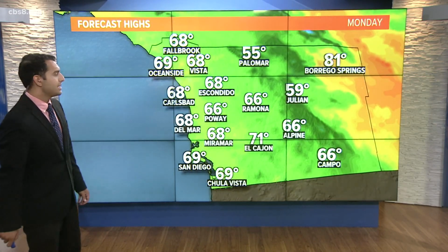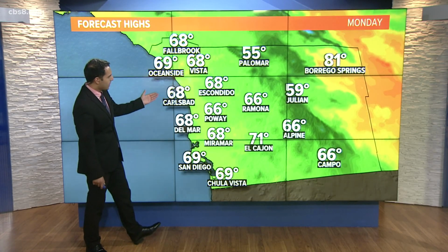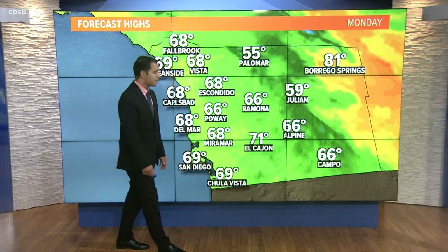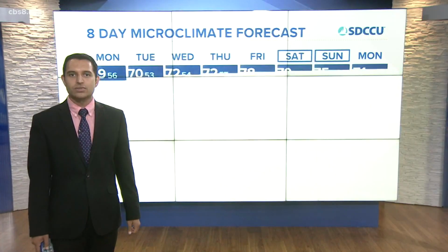Here are your afternoon high temperatures. A lot of green on the screen. That's the tone of your temperature. 68 for Carlsbad and Escondido, 66 for Ramona, 59 is the high for Julian. And look at Borrego Springs, a high of 81 degrees. Hard to believe how quickly the deserts are cooling down.